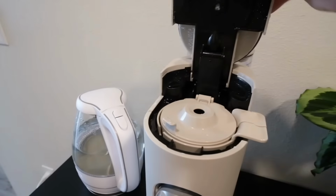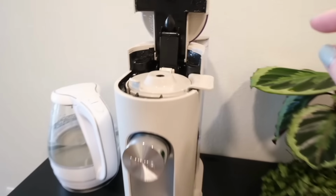You can make it rich, and I feel like the coffee in here, even if you're just using the K-cups, I do feel like the coffee tastes significantly better than a Keurig. And I remember when I was doing research on this, I read a lot of comments saying that in the reviews, and I do agree.